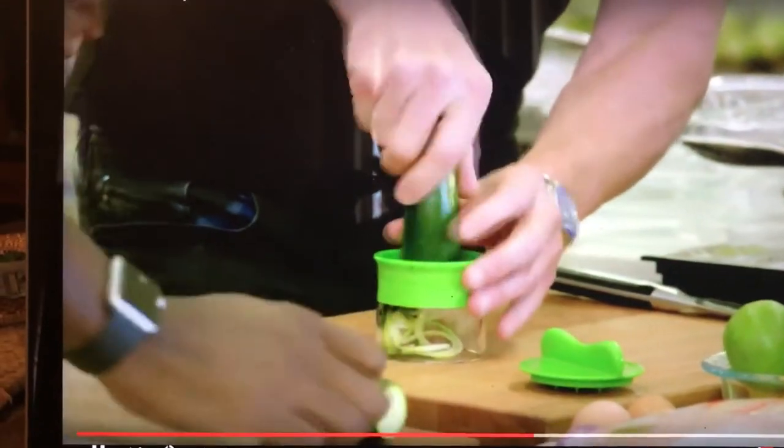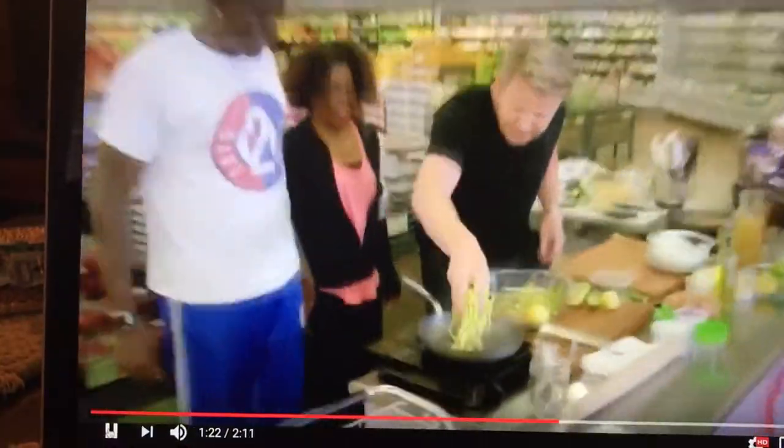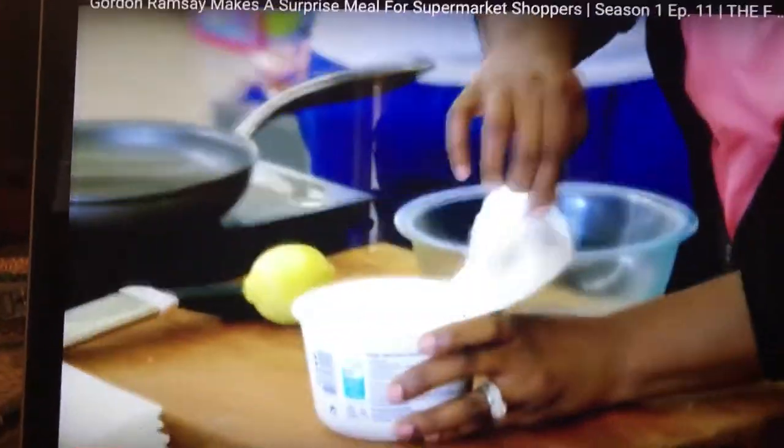Spiralize the zucchini. That's what we do with the kids at home as well. We turn that into spaghetti. They love it. We do it with carrots, squash. Saute. Put that colour on there. And as for yogurt, we'll make a bit of a sauce, like a tzatziki sauce, okay?